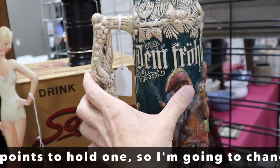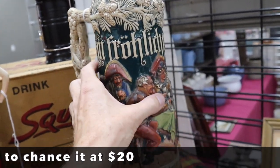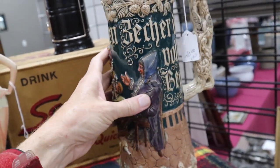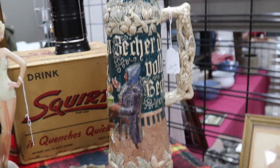Fröhlichen is frolicking or happiness. And they look like they're having happiness. Der Aufschneider. I just think this is something I need for that price.